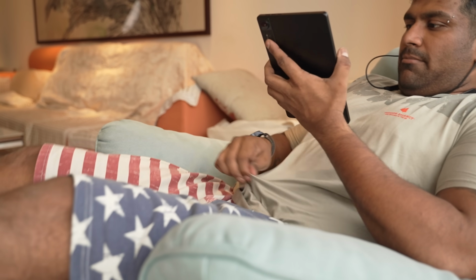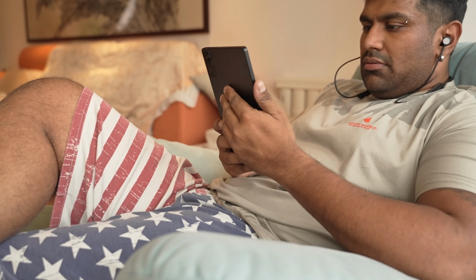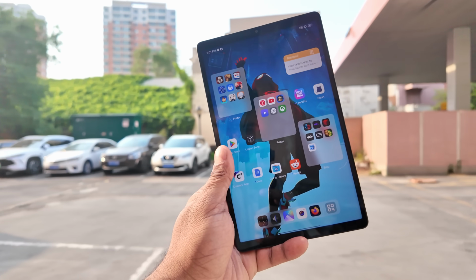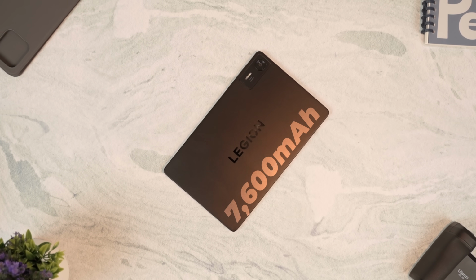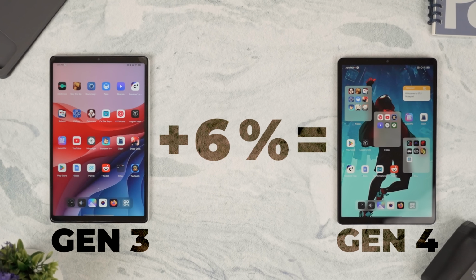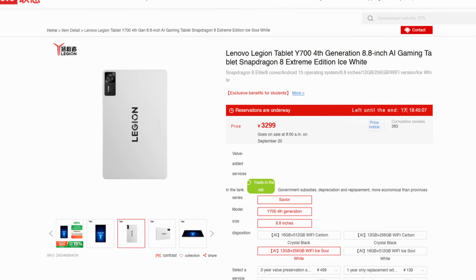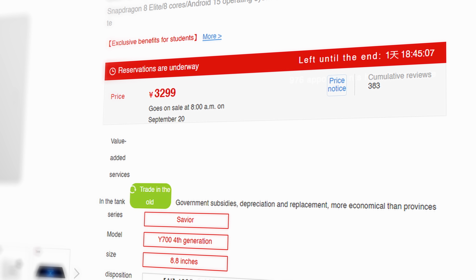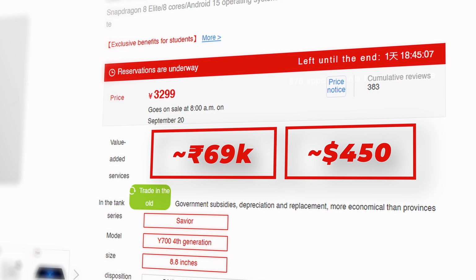So overall, as you can see, Lenovo's improved on an already solid product in every way possible. The build, the display, the performance, the battery life, and they've done all that without really increasing the price a lot. The price has only gone up by 6%. The Y700 started at 3099 RMB last year, 3299 RMB this year. Converted prices should be on screen right now.